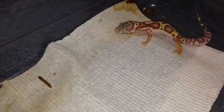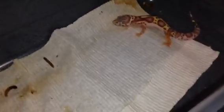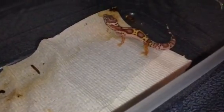Oh, thank God. This one had a little bit of a shed issue today, and the eye was really swollen, and I took off all the shed, and her eye's back to normal, so that's why I was checking that gecko as well.